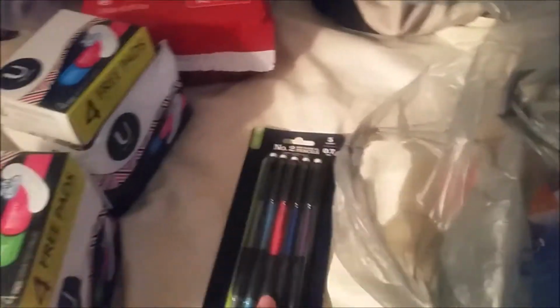And then I also got some mechanical pencils. I used these in high school, and I bought these because they were 50 cents. I kind of like to use these to take my notes. I'm not too good with pens, so I decided to get these, and they were 50 cents at Walmart.